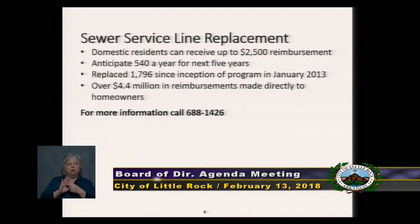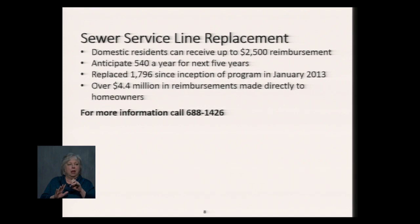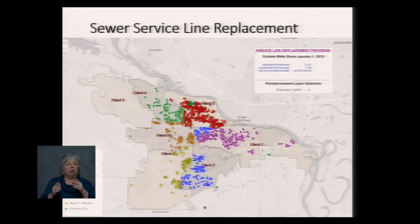So that's, of course, the phone number we want folks to call if they are having problems with their sewer line. And we have reduced the time from about 6 to 9 months to less than a month for folks. And the next slide, this is the areas that we have served with new sewer service lines. So you can see we really have helped the lion's share of it. Just to give a perspective.